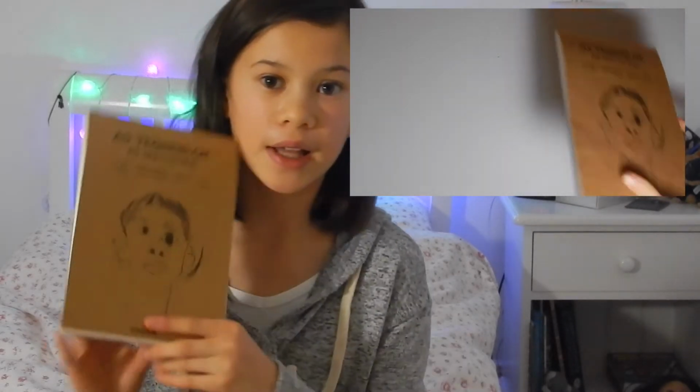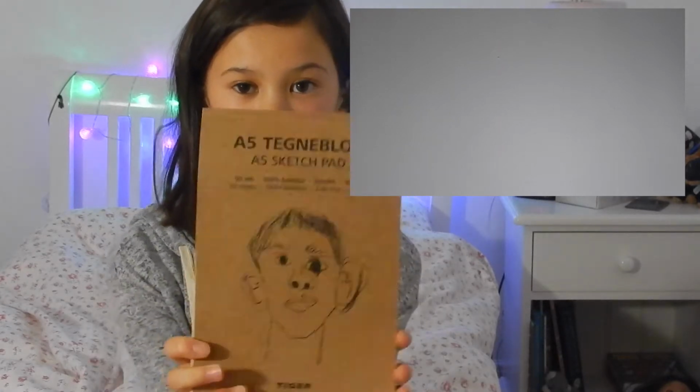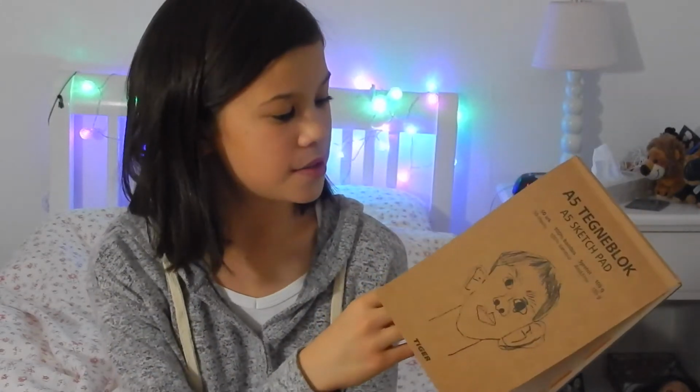I think this works really well with sharpies, but because it's so thin, it does go through the paper. So if I was doing a sharpie artwork, I would have to put a layer of paper underneath so it doesn't go onto the next piece of paper in the sketchbook. But I still like this. I really like A5 sketchpads, and I might invest in a better one than this at some point, but this is really good for now.